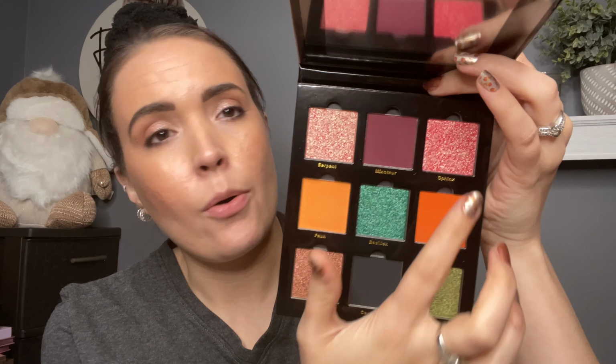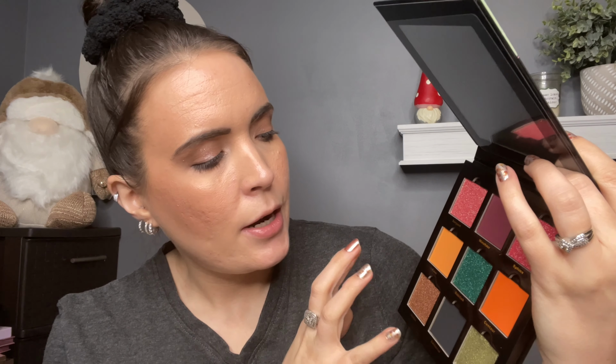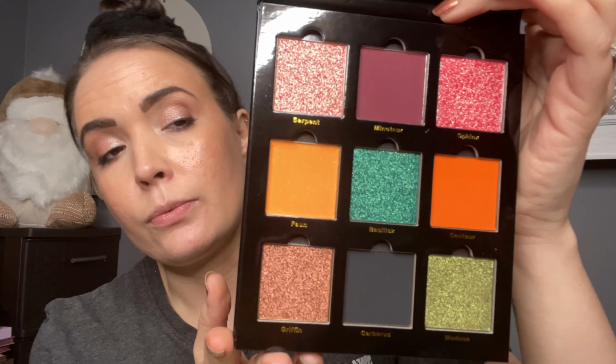I feel like I have no other shades like this one really here in my collection either. And I just think this is a really nice selection of shades. I think it adds to my collection, and I'm happy to have it.